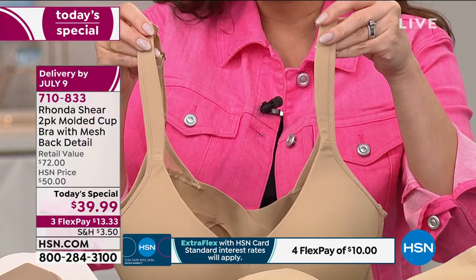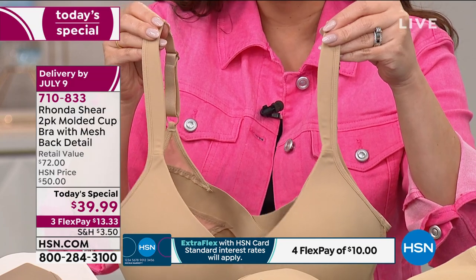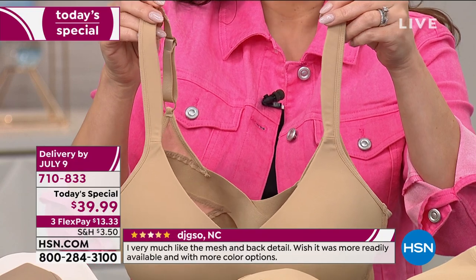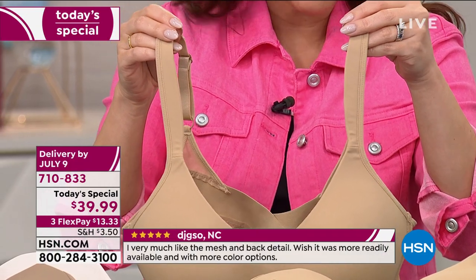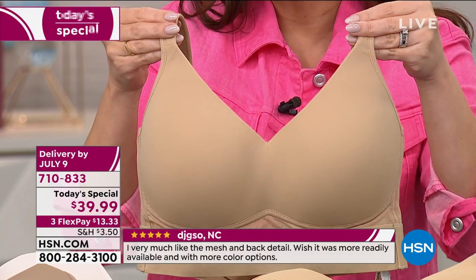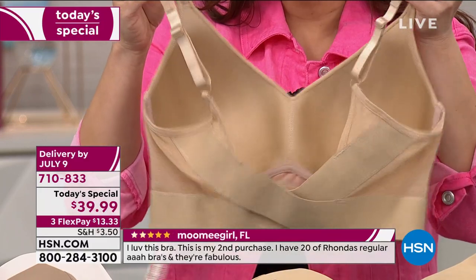Because when have you really heard anybody rave about a bra? It's usually something we can't wait to take off at the end of the day. There have been jokes, there have been sitcoms about it, how the bra is the thing that we can't wait to take off. It's uncomfortable, it's a necessity. But what if it doesn't have to be that way?